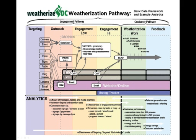So this is, there's a lot going on here. I understand, and I invite you to drill into this and the next couple of slides when you get a chance afterwards. For the next few slides I'll help focus your attention on a few areas. So this is that weatherization pathway that I was describing just before, and it goes from left to right. And what we've got is essentially these discrete steps.